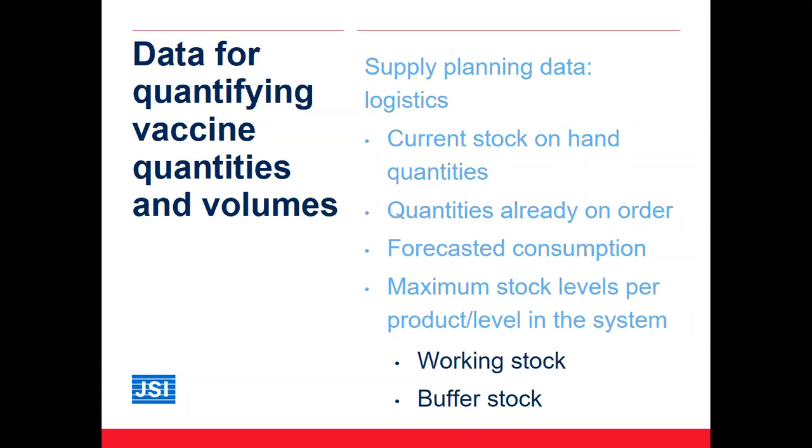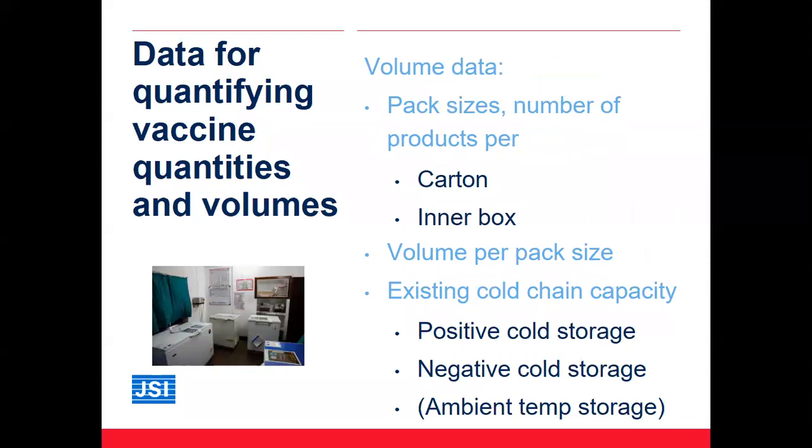Related to the quantities, we need to understand the volumes of products that we will be receiving. Again, the quantities and related volumes that we will be procuring will help us assess the types and number of cold chain equipment that will be required for storage and transportation of the vaccines that we will be managing in our system. Generally, these data would also need to be disaggregated by cold chain temperature and levels in the system.